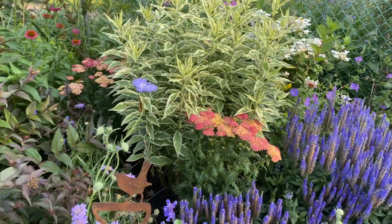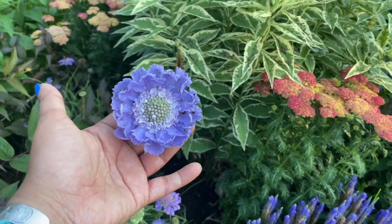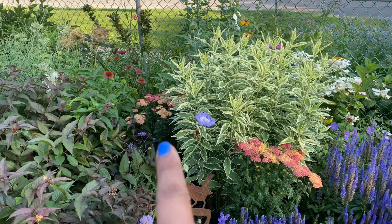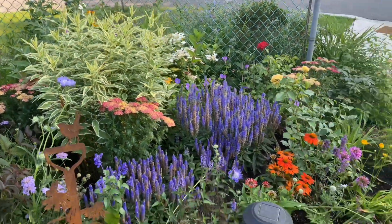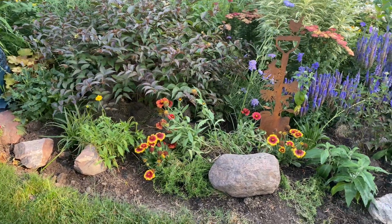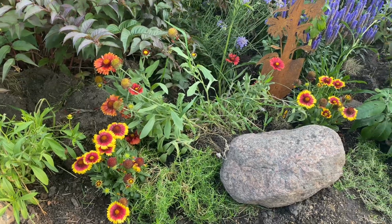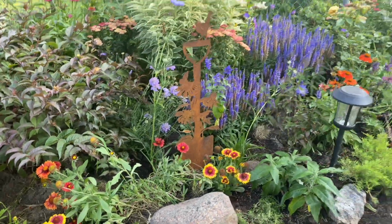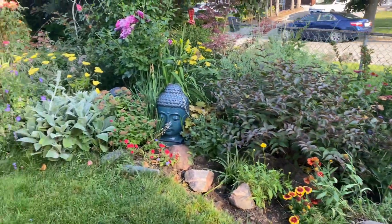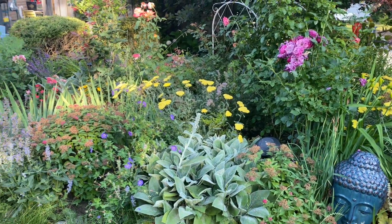I also have scabiosa that is still blooming. This is the Deep Farmer Blue. This is blooming as well, and it's so beautiful. More echinacea and cosmos in the back. More yarrow that is blooming. And lots of gaillardia blooming up here, and it's looking really gorgeous. Just absolutely stunning. More yarrow is blooming in the back there as well.